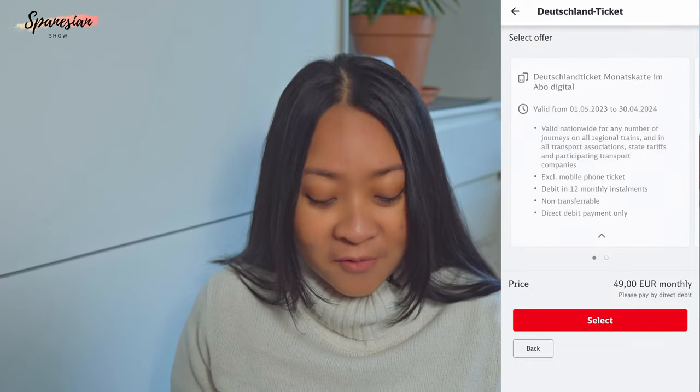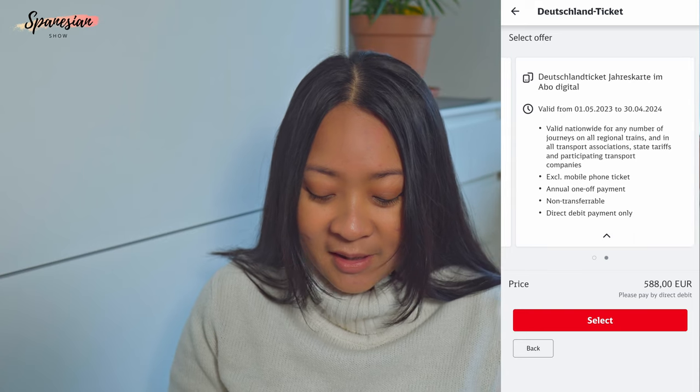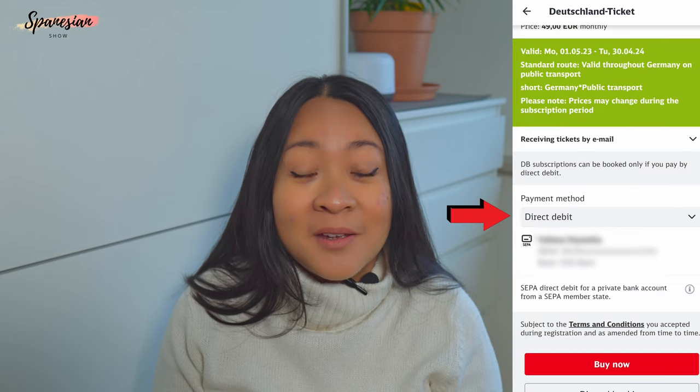There will be two offers. You can choose Monatskarte or Jahreskarte payment, and then you choose one. I choose Monatskarte. Once you choose, remember that you can only pay by Lastschrift or direct debit, the same as when you buy from the website.